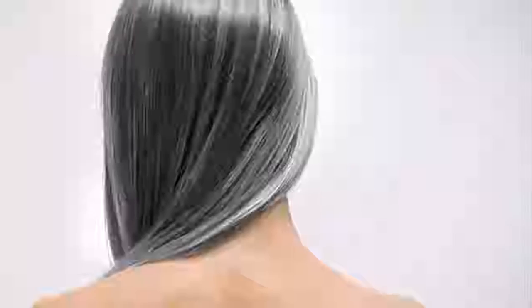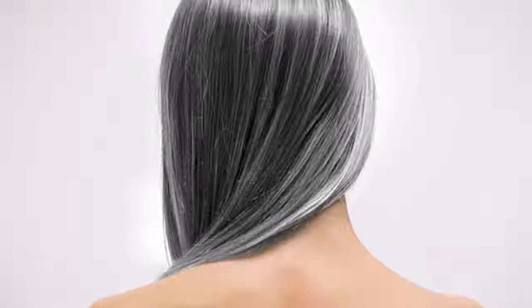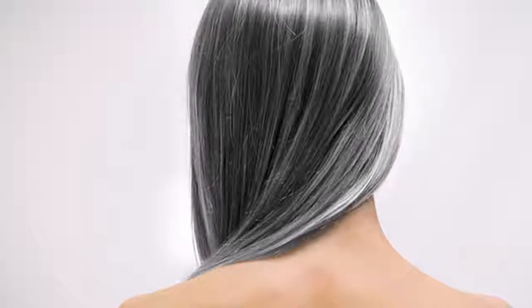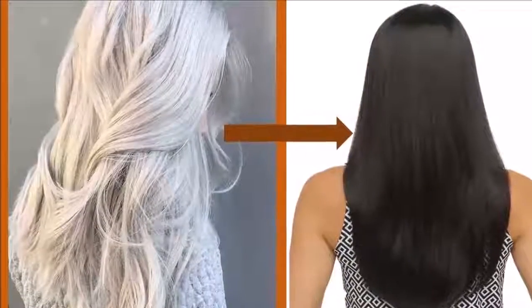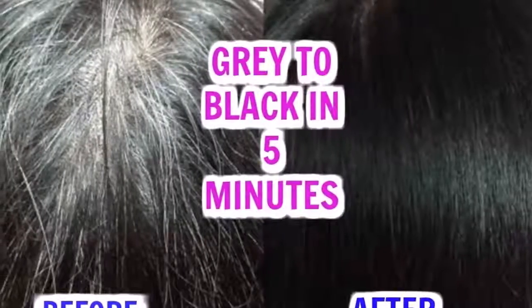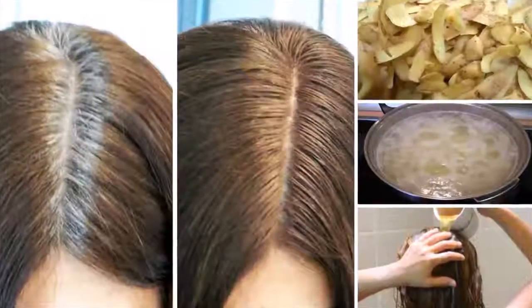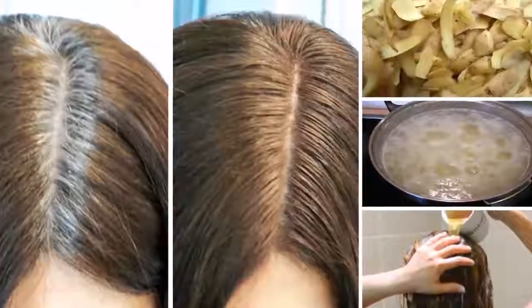Here's how to make it. Put 2 teaspoons of aloe vera in a bowl. Add the contents of a vitamin E capsule to the gel. Mix the ingredients evenly. Massage the mixture into your scalp and let it work all night. Wash your hair when you wake up. In order to see results and restore your hair's pigmentation, you should do this once or twice a day, every day. Try it out and tell us how it went.